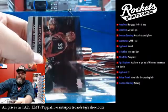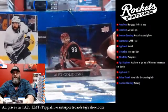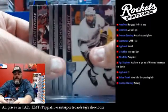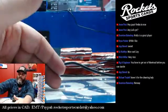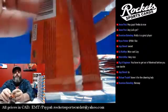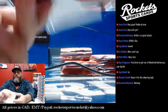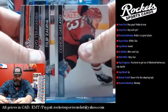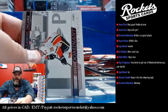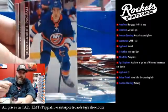We've got another acetate. It is Alex Gogliowski. These see-through cards. Alex Gogliowski for the Phoenix Coyotes, or Arizona Coyotes, I believe they go by. Carter Hart base in there. That's nice. I'm not grabbing in any specific order on this box. I'm just taking from both piles. First one I touch gets it. Isn't that the way it goes? The first one you touch gets it. What? Inappropriate. We've got a predominant Matthew Tkachuk. Calgary Flames. Set that aside.